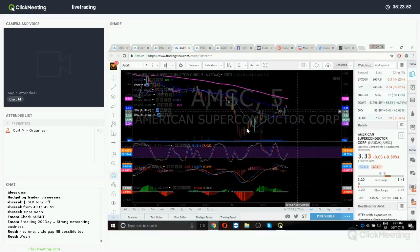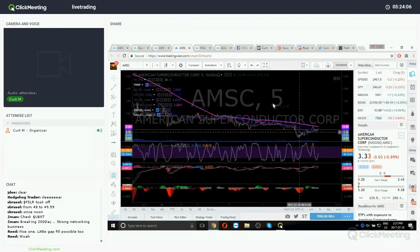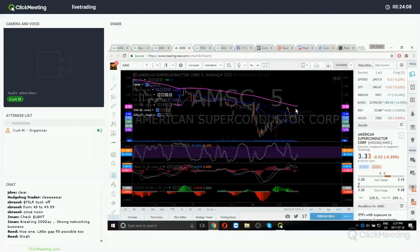Anyway, on the 5 minute, see how it's coming through. Now it's not real precise, but it's still coming through. Not perfect, but you can take a straight line and draw it. So on the 5 minute, it's not so bad. I'd be watching this for a break. I would set an alarm for it to break that 200.